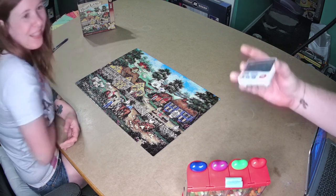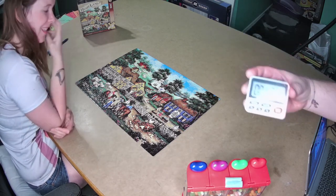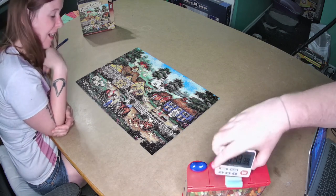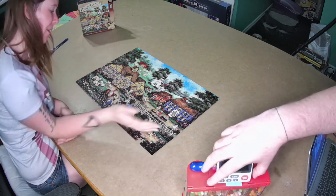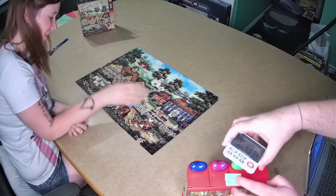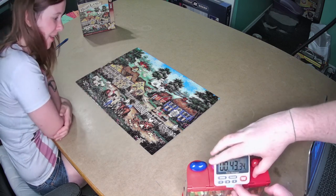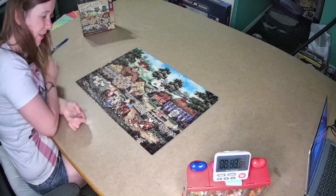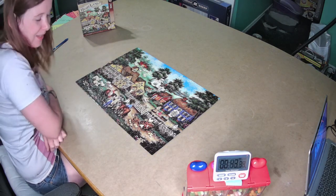Oh, 43 minutes. Not fast enough. Not fast enough at all. But all in all, a very fun puzzle. Once I got the buildings, it just kind of knocked itself together. I was fiddling around up here for a little while, but once I got that yellow building, it just sort of seemed to fall into place.